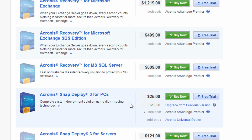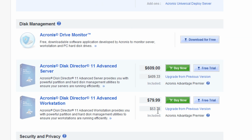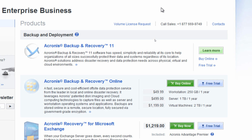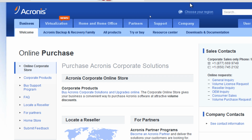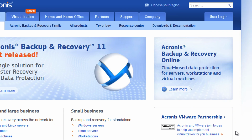We have a Snap Deploy thing for deploying disk imaging technology for $25. And then the one for servers is 10 times more, again, $121. And then we have a disk director software, which is basically something like Partition Magic for $609. And I can see why the marketing department didn't want me to do a review on this stuff. It's extraordinarily expensive.